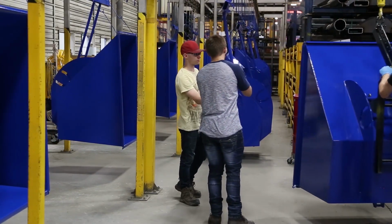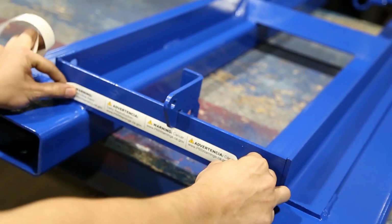Almost exactly 2 hours from start to finish, from the time the part's loaded on the line till the finished product comes off of the line.